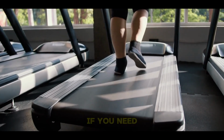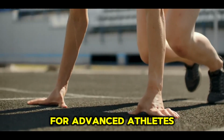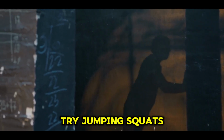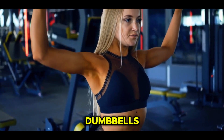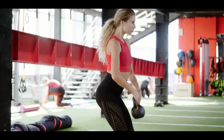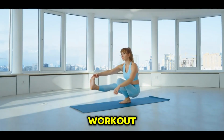Add rest. If you need extra recovery time between exercises, take 10 to 20 seconds of rest. For advanced athletes, increase intensity: try jumping squats or clapping push-ups to make the exercises more challenging. Add weights: incorporate dumbbells, resistance bands, or ankle weights to increase resistance. Do multiple rounds. If you have more time, repeat the circuit 2-3 times for an extended workout.